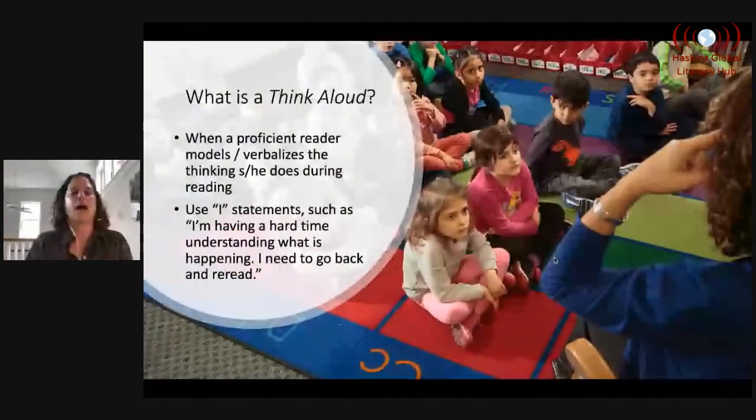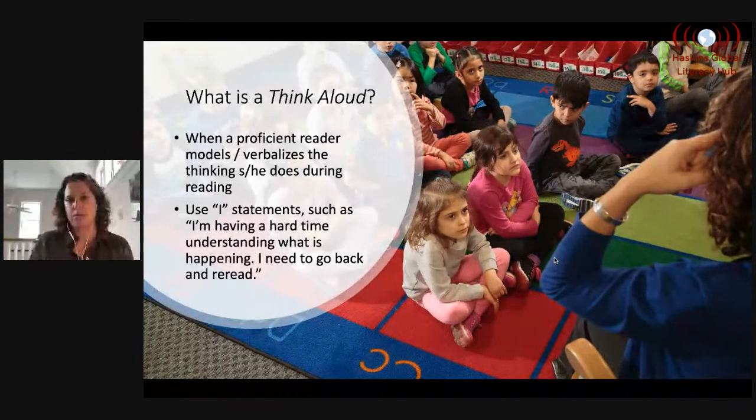A think aloud is when a proficient reader talks through the thinking that she or he is doing during reading. They take the internal thought processes and use I statements to help kids understand exactly what they are doing as a proficient reader, with the hope that children will internalize these maneuvers and these strategies and apply them to their own reading.